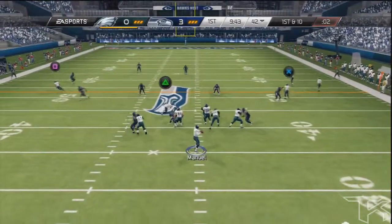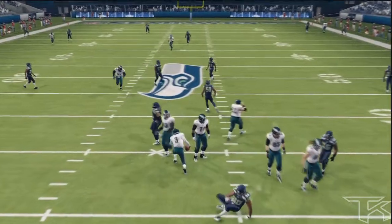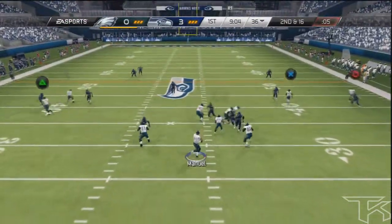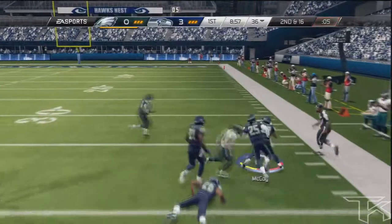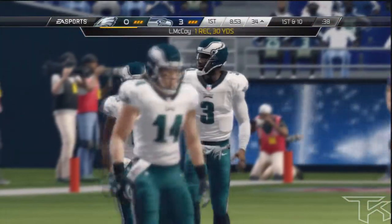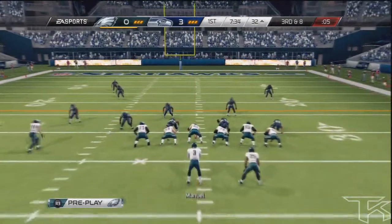On 1st and 10, EJ drops back. He's looking. EJ is then sacked in the backfield, and that would bring up 2nd and 16. And the Eagles are in shotgun. He drops back. This play is breaking down very fast. He finds McCoy, and it looked like this play was going to be nothing, but McCoy's got a 1st down. He breaks a tackle and then is brought down after a 30-yard gain. What a play to turn nothing into a 30-yard gain. Huge play for LeSean McCoy.